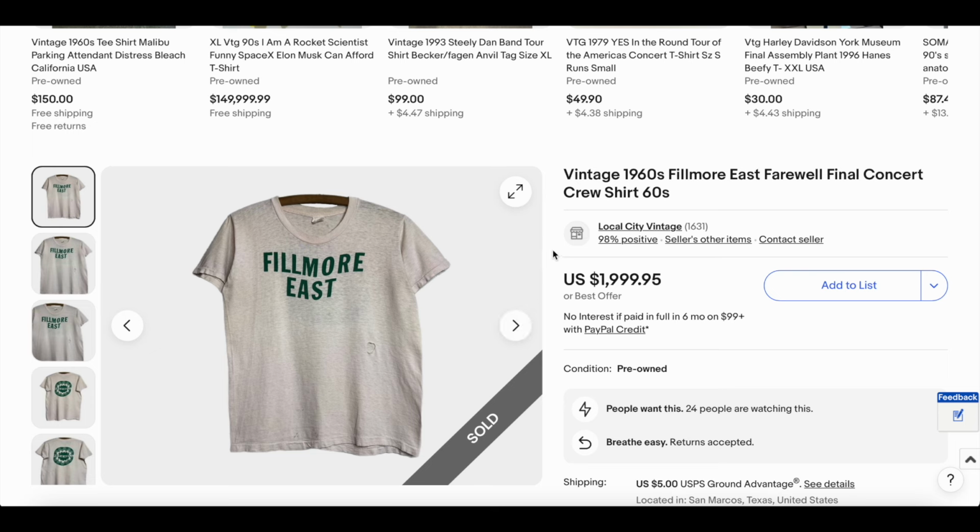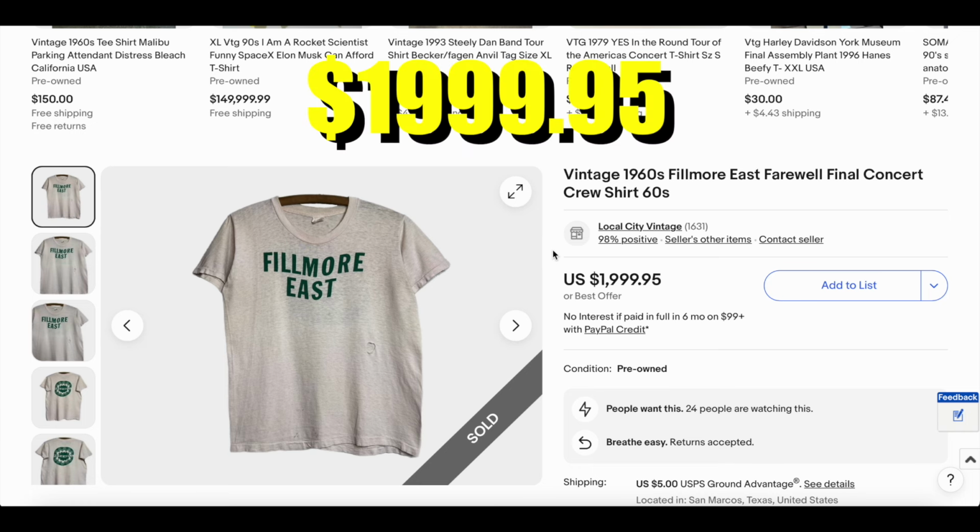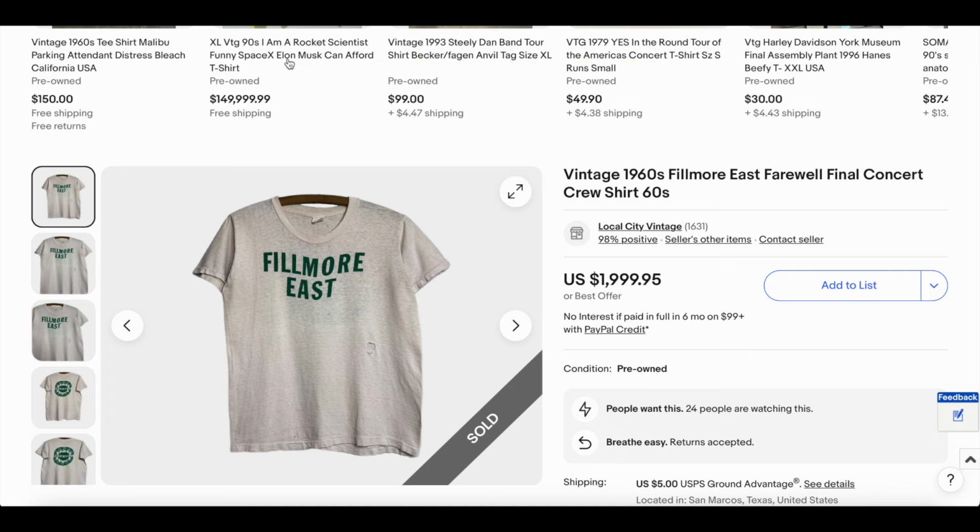I think it was owned by Bill Graham. I think it's Bill Graham, who did a lot of shows. But this one's super cool. This one sold for $1,999.95. Got exactly what they were asking for.